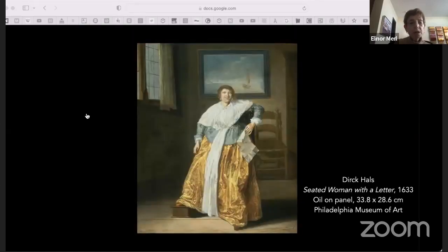Dirk Hals, brother and pupil of the famous portraitist Frans Hals, was probably the first to paint women reading letters. His Seated Woman with a Letter from 1633 shows a lady in a blue jacket and gold skirt sitting on a chair holding a letter.